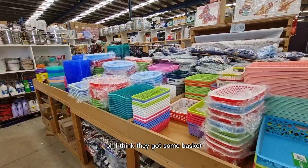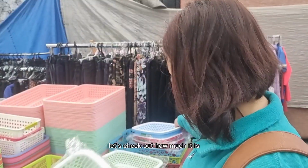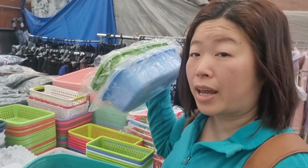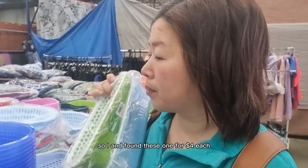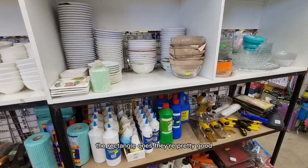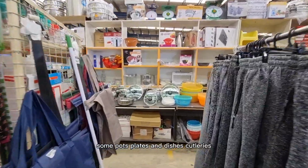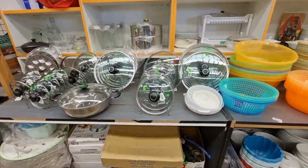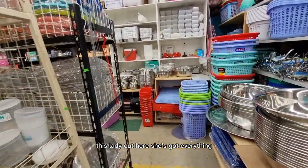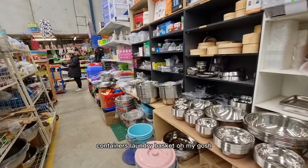Oh, I think they got some baskets. I need some of these. Let's check out how much it is. So I found these one for $4 each. The rectangle ones, they're pretty good. Some pots, plates and dishes, cutleries. Almost everything. Anything you can think of, this lady out here, she's got everything. Containers, laundry basket. Oh my gosh.